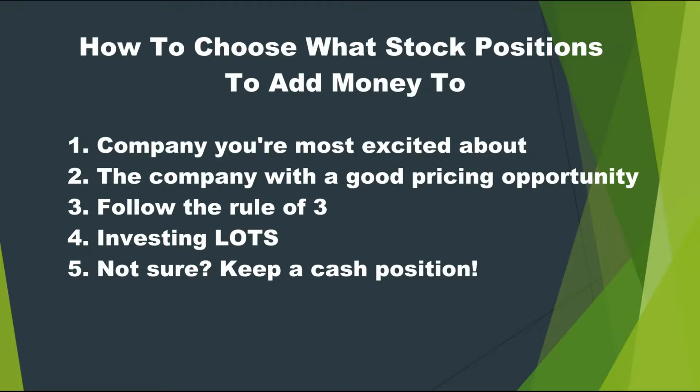The third option is just following the rule of 3. Simply pick 3 companies within your portfolio that you like the best and split it up among those 3.